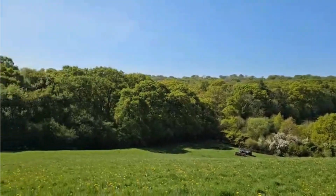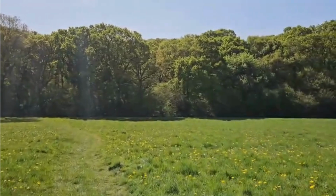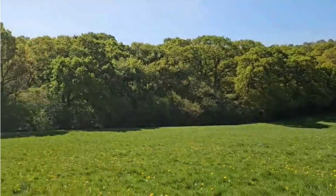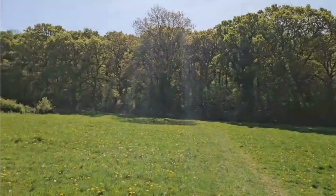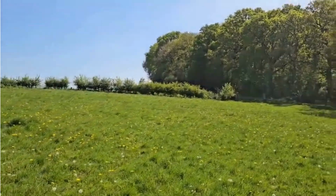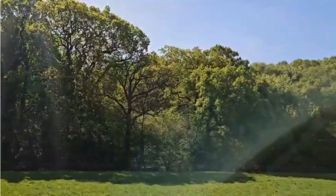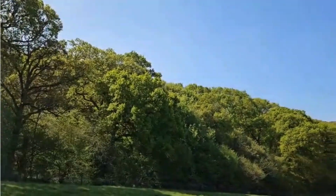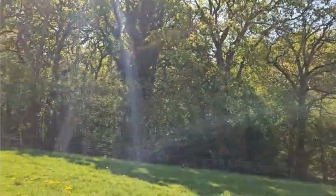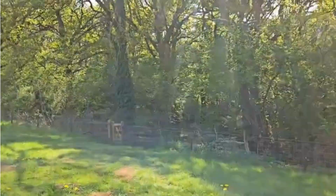Actually a beautiful little route, this one. It cuts out the village into the middle of the wood. That's looking promising. See some tinges of blue. Oh, duck. For a view. Should be out of the sunshine in a minute and into trees.